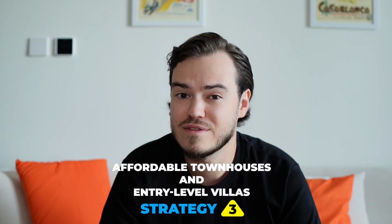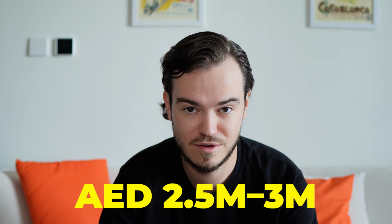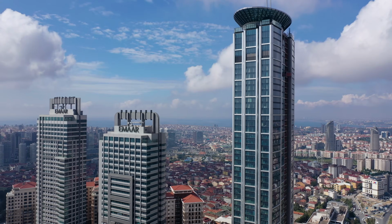Finally, don't ignore the massive opportunity in the entry-level villas and townhouses, especially priced under 2.5 and 3 million dirhams. Because you know what? This was actually the price for the MR Dubai Hills Estate mansions a couple of years ago. And now, look at that, you can check it online, it's doubled or even tripled.